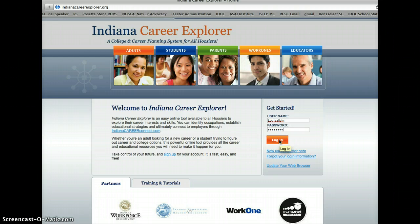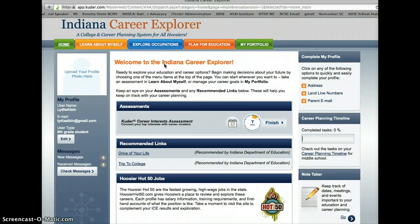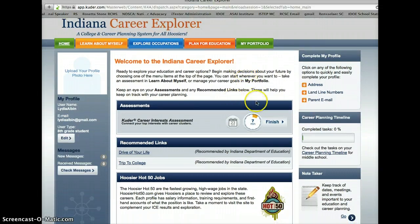This is something that you will use throughout high school to keep track of your interests, to look and explore jobs. And it's a very, very unique thing that is not available in a lot of other states. So this is when you log in, this is probably what it's going to look like.